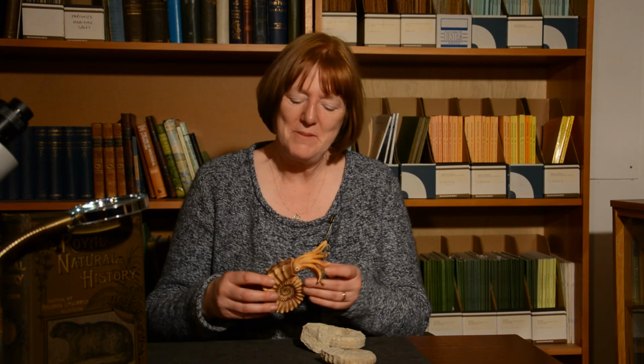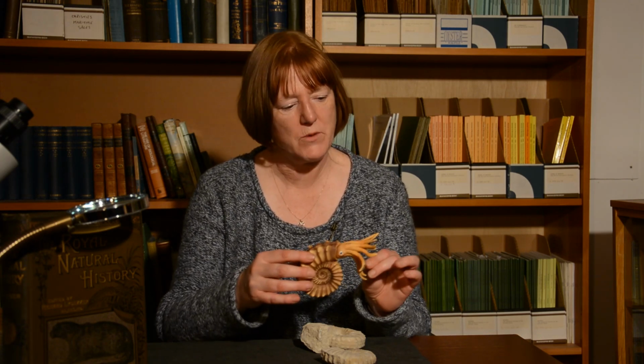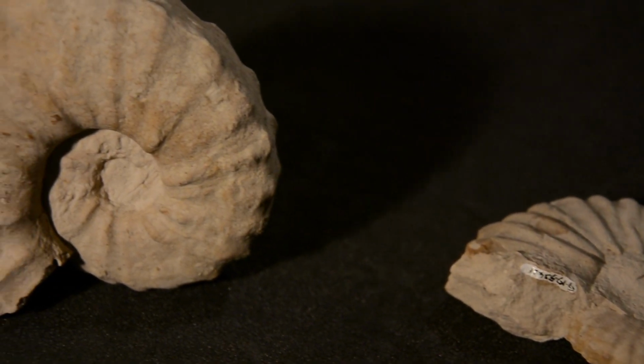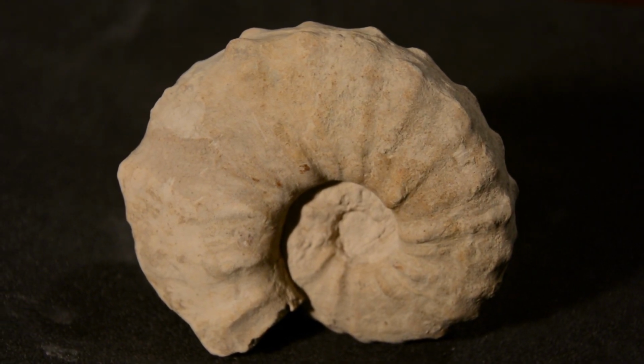Within the tentacles was a beak-like jaw for snaring prey, and they moved along by squirting jets of water from their bodies. Ammonites are also known as snake stones because people believed that they were actually snakes that had coiled up and become fossilised.